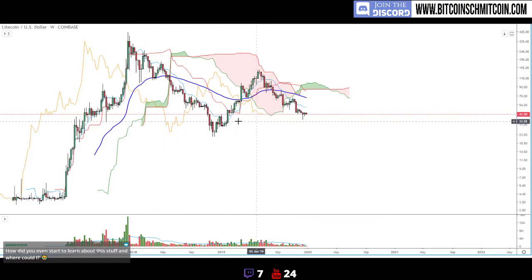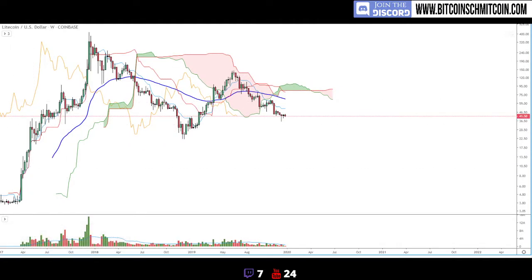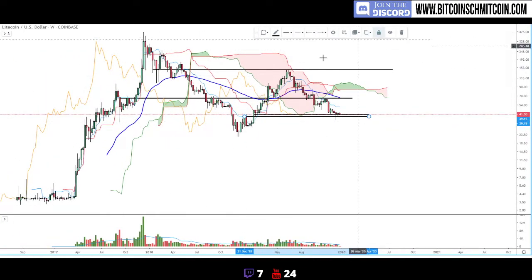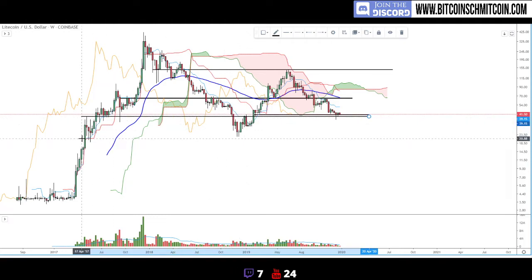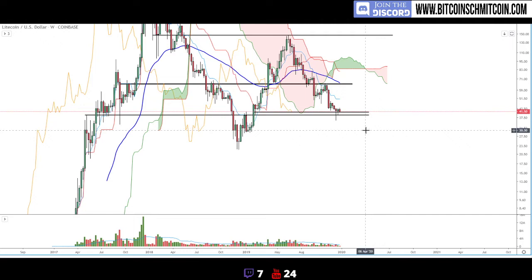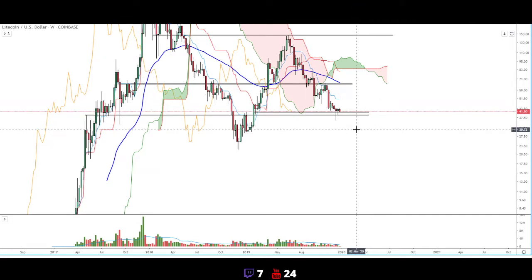But one thing that Litecoin does have going for it is it's currently sitting on horizontal support right here, which coincides with this over here, this whole cluster of stuff. So it is sitting on support. It is diverging.